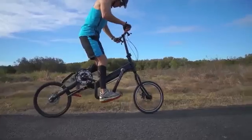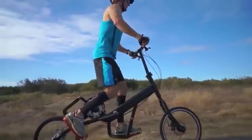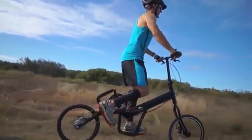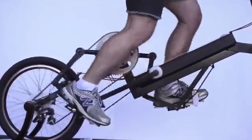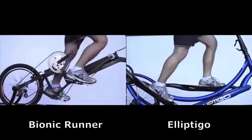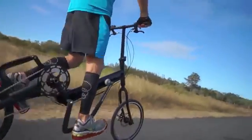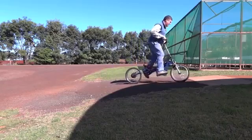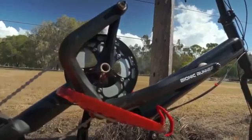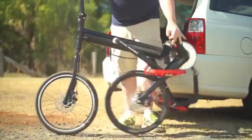The Bionic Runner's patented mechanism is designed to put an end to impact injuries by perfectly simulating the timing and motion of running. In addition, it far outperforms old-school ellipticals and cross-training devices. In a recent study, the Bionic Runner was able to reach the maximum heart rate achieved on an elliptical in half the time, making for a much more effective exercise session. With an 8-speed internal gear hub, the Bionic Runner performs well on almost any terrain. It also has front and rear disc brakes for those times when coming to a stop is critical. The frame is sturdy and completely foldable for easy transportation.